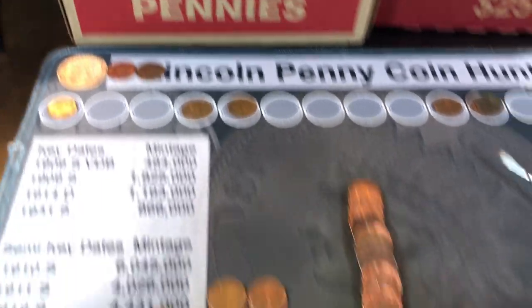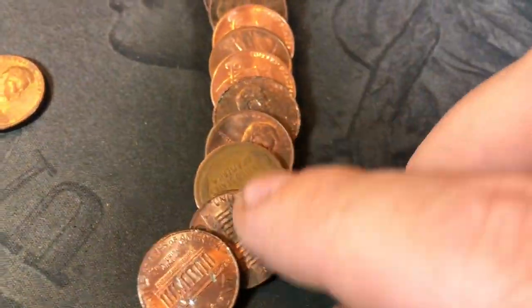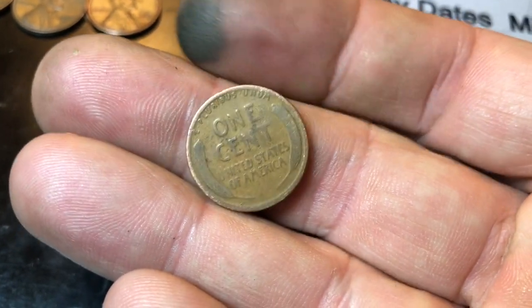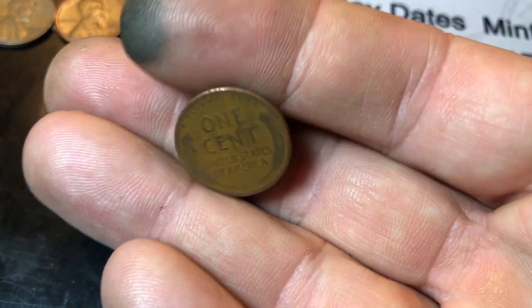We're on roll 50 of the Houston box. Been a kind of a slow box with nothing old, but we just uncovered what looks like could be an older wheat cent. Will they pull out for their 8th wheat cent, one that scores a lot of points?